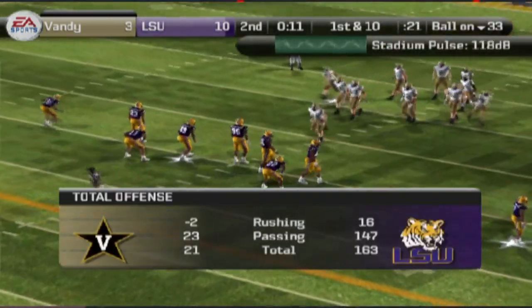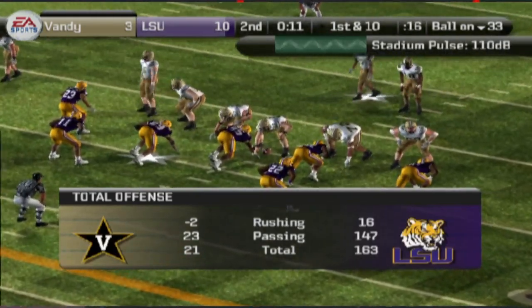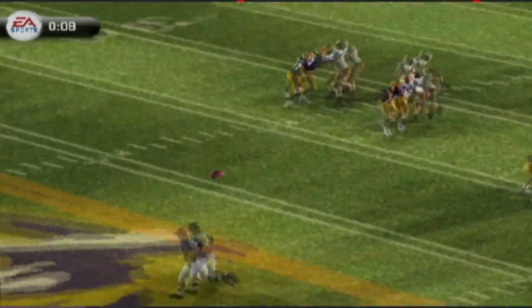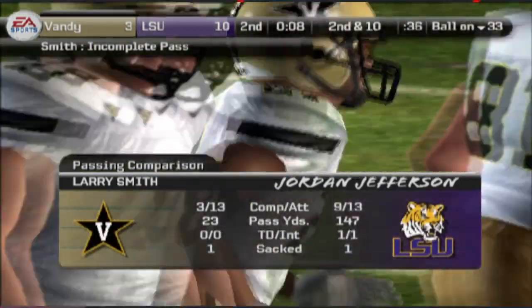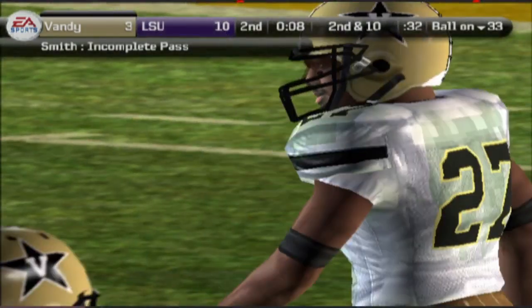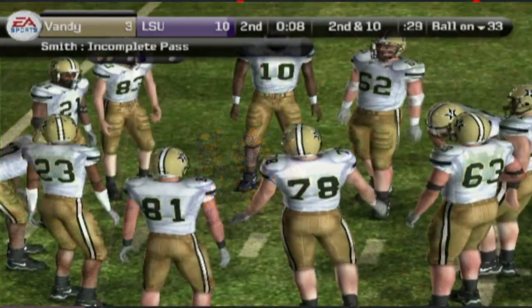They'll go to work at the 33. Vanderbilt comes to the line with three wide, and he's hit as he throws. This one is incomplete. They almost got to him that time. Even though they didn't sack him, the pressure was still enough to force a bad pass. If you can get in there and disrupt the pocket, then the quarterback is going to have a tougher time getting the ball to his playmakers.